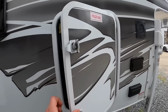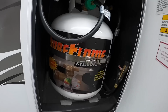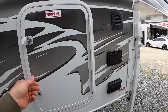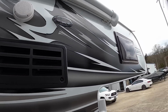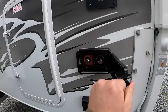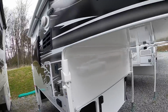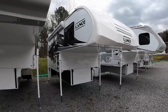Moving on, we got our propane door here. 120 pound tank, external propane connection. It'll just dangle out the bottom when you need to use it. Refrigerator service door, patio light, and let's see, external charging port, AC connections. I believe that's it, guys and girls. Give you a little look-see from this side and we'll go to the roof.